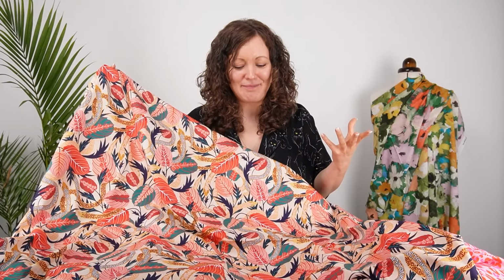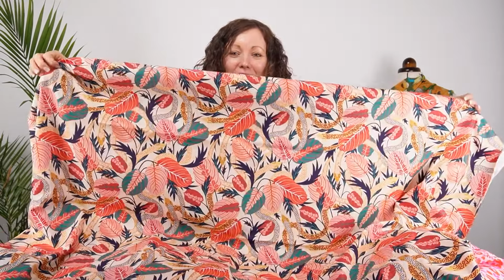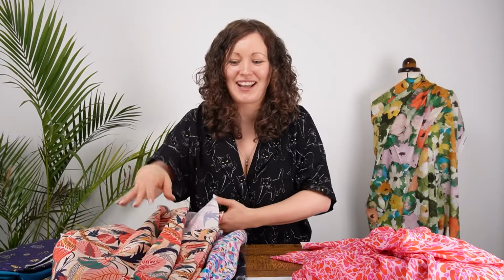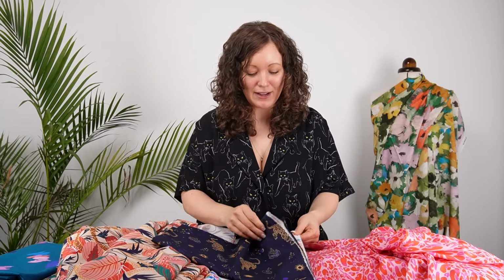They're not realistic looking snakes, they're very pretty, stylised ones, but yeah, I think it's such a fun design, and just another conversational story to kind of print that one. Next up we've got a navy background print.